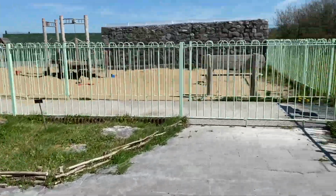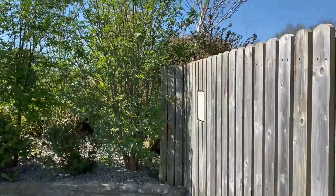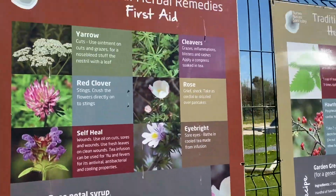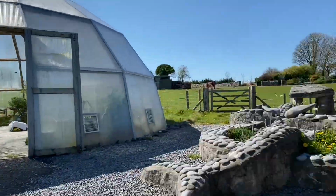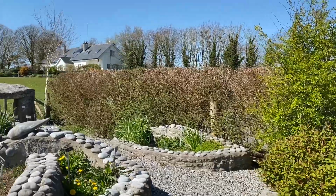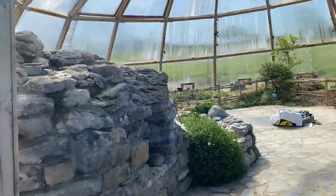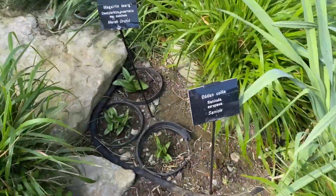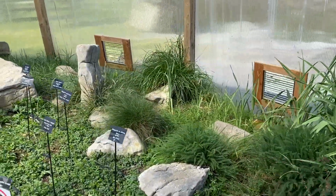So it's outside, and then we go around to the collection of native trees, our herb signs with traditional uses for the local native herbs, our herb beds, and this is our botany bubble with the collection of Burren flora. So you can see marsh orchids just coming up. We're just in April at the start of spring.